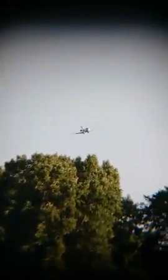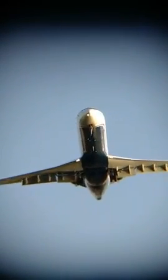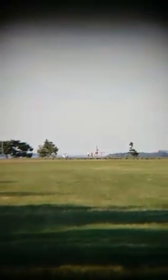Listen to this thing as it goes overhead. This will be a neat shot right here if I can get the... Oh, doesn't it look like the plane is going to knock one of the bicyclists right off their bicycle?